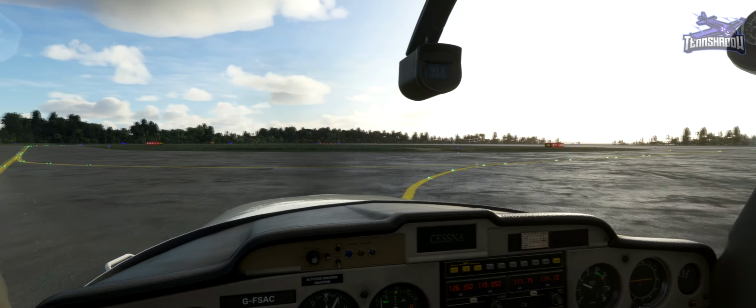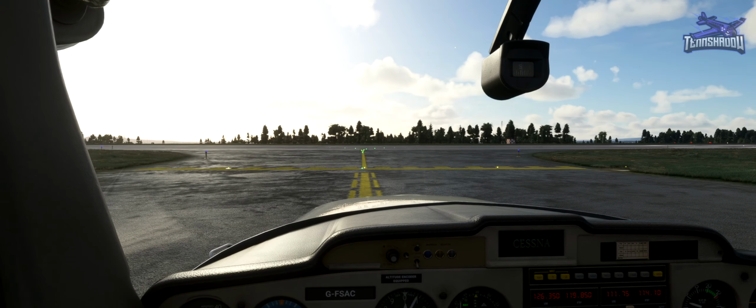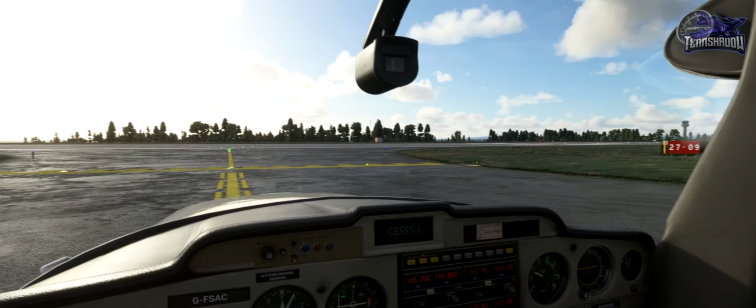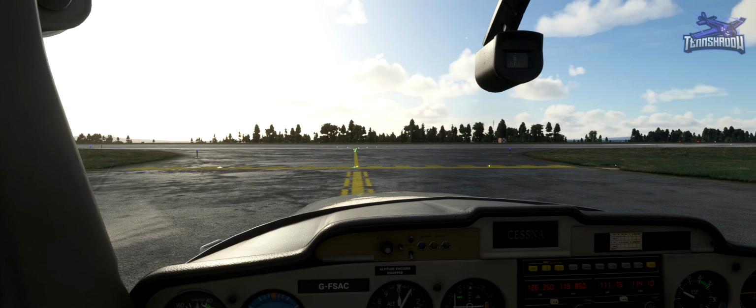Good, now come to a stop before the holding line and we'll tell ATC we're ready to go. We say ready for departure as we only use the word takeoff as part of an actual takeoff clearance to avoid misunderstandings. Golf Alpha Charlie ready for departure.